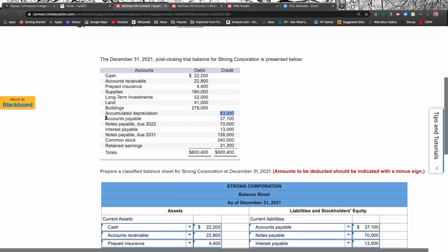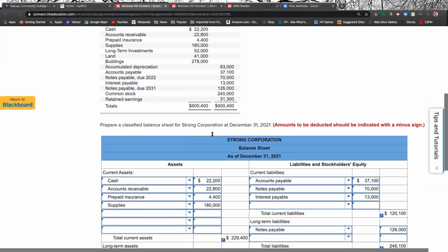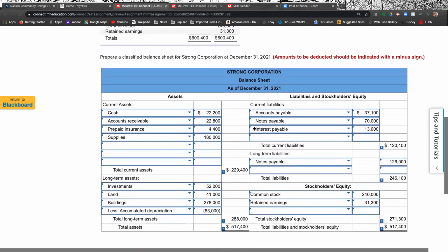With the liabilities, we have to distinguish between current and long-term. Current and long-term. What's current? Anything that gets paid within the next 12 months. So this is as of December 31st, 2021. So any liability that gets paid between January 1st of 2022 and December 31st of 2022 is current. Anything that gets paid after 2022 is long-term. So notice that we have accounts payable, notes payable that are due this year, and interest payable. These are all current liabilities. This note, which isn't due for 10 years, or nine, right? This note is long-term. So when you're doing the balance sheet, you need to distinguish between current and long-term.